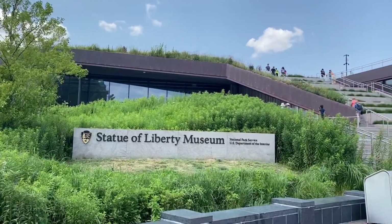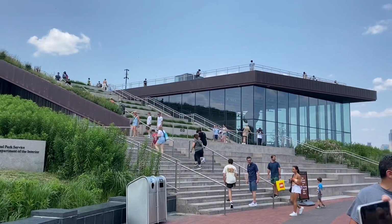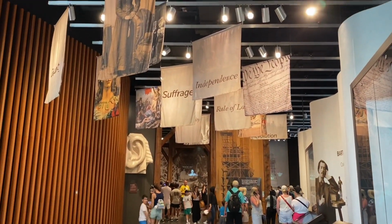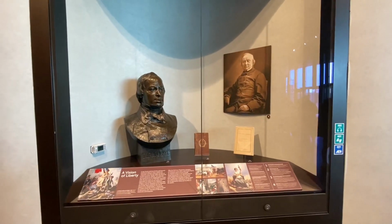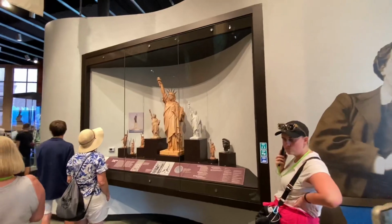It was way too hot outside, so we decided to chill in the Statue of Liberty Museum first and explore it a bit. This is the smallest museum I have ever been to, but it's also a very interesting museum because it has everything you need to know about the Statue of Liberty, different interesting exhibits, and different information. So you gotta read a lot here.